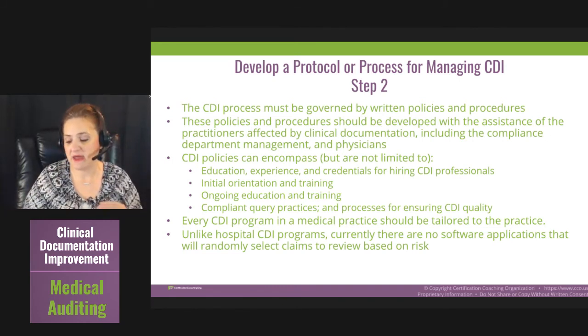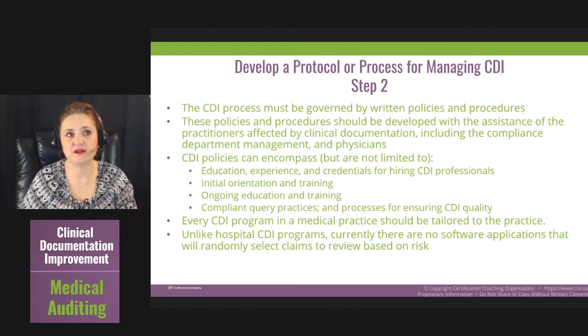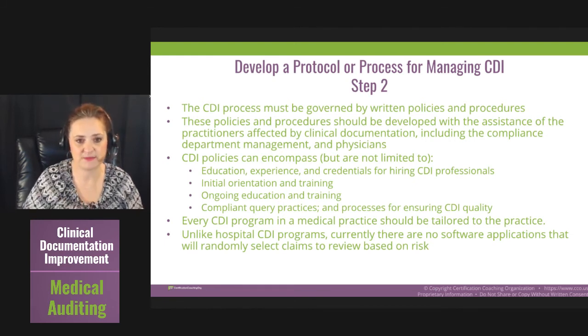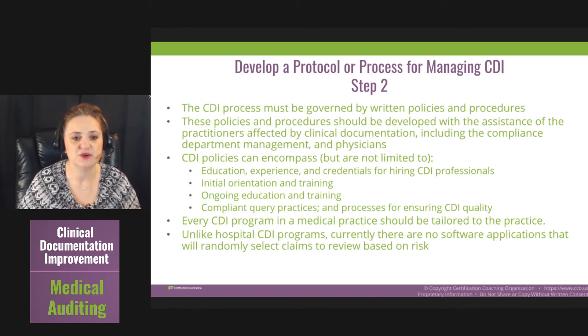The CDI may be brought in when you go in and do an internal audit and the compliance officer gets involved and says, hey, we are so below average. We're red flagging all over the place. We need to bring in a CDI to come in and help us set this up and see how we can do improvement. And then that's the policies that are going to be encompassed. So every program should be tailored for the practice.